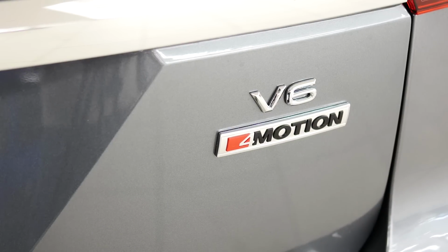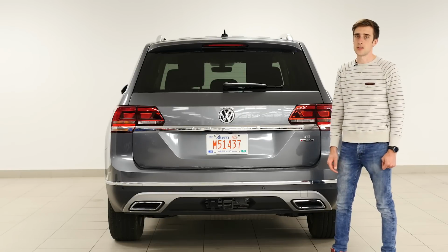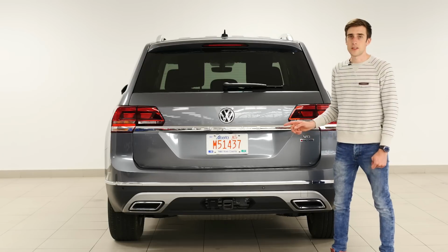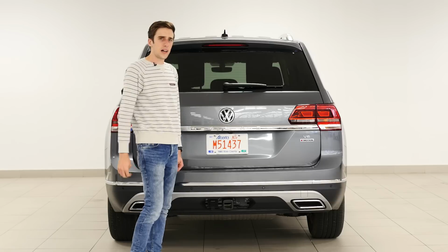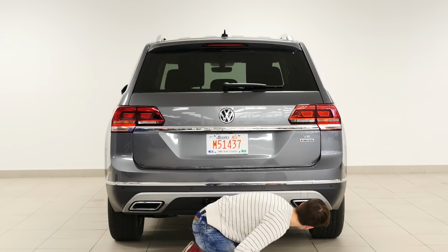This is the V6 4Motion. So when you get the Highline, then you are limited to just the V6 engine. If you get the Trend Line or the Comfort Line, then the 4-cylinder comes standard and you can upgrade. I also like the exhaust tips. They're chrome.